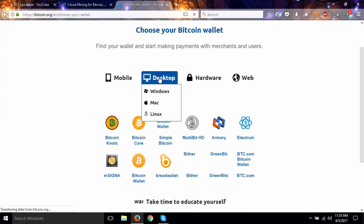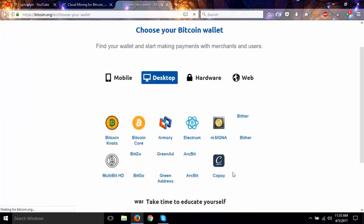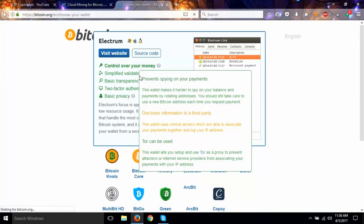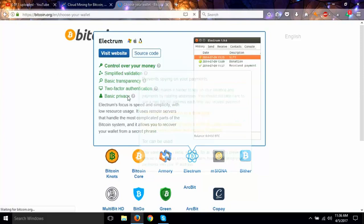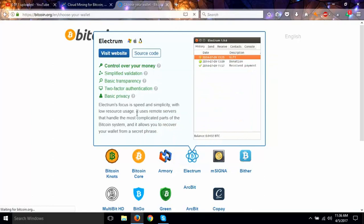So out of all of them, the best is desktop. And out of everything that's here, in my opinion, the best one is Electrum. And it shows you right here. This is briefly where it goes over and tells you about it. And then you can click on visit website.